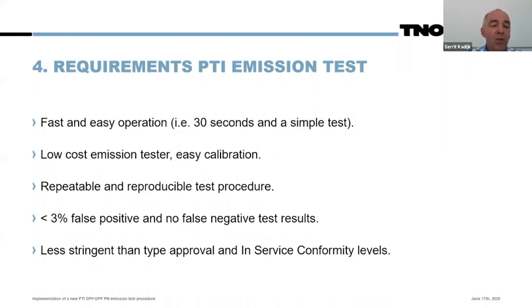We also need test results which are repeatable and reproducible, because when there is a lot of doubt about the quality, we only have discussions. And consequently, we don't want to have too much false positive test results, so that vehicles will pass the PTI for no good reasons, only less than 3%, but we don't accept false negative results because vehicle owners will go to court, and that's not what we want. So no false negative test results. And another important issue is that a test in the periodic technical inspection must be less stringent than in-service conformity or type approval tests.